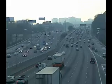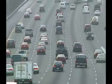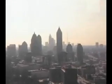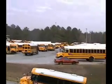Morning traffic in metropolitan Atlanta. It's a scene repeated in congested cities across the country. Skylines that are often defined by a brown haze layer resulting from vehicle emissions, especially what comes out of the tailpipes of the nation's school bus fleet.